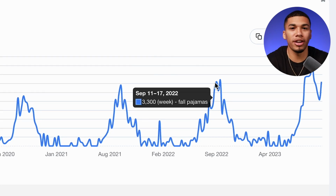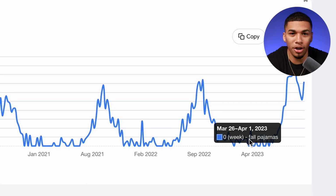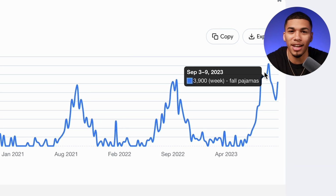If we head over here to Google Trends and we search for something like fall pajamas, you're gonna see that this trend has already come and gone. And this data tells you that it's gonna be pretty hard to hop into this market and start selling fall themed pajamas since consumers are literally just not looking for it anymore.